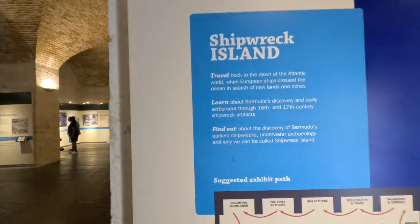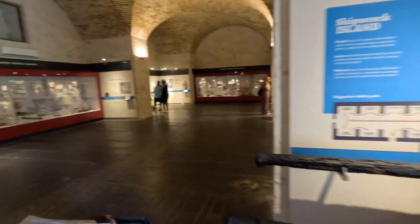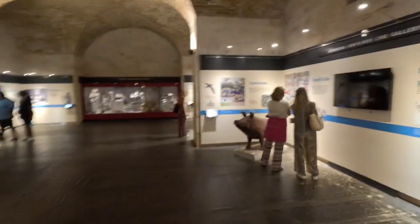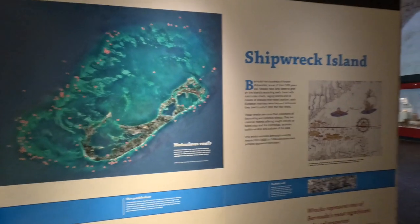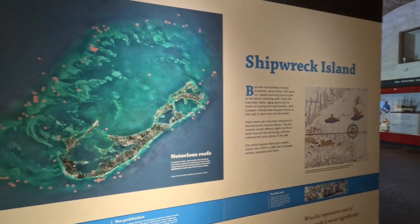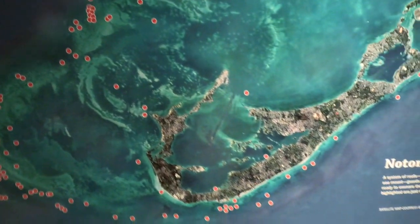Whew. Wow. 16th and 17th century. Incredible. Some of the artifacts in here are amazing. Let's take a closer look. So this is an interesting fact: there are actually over five hundred vessels that have been shipwrecked here that are over 500 years old. And all these little red dots are shipwrecks.